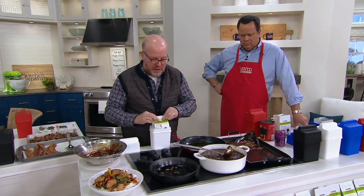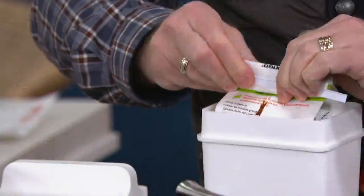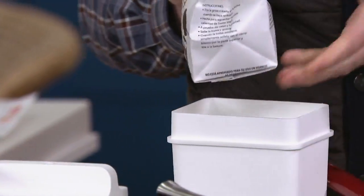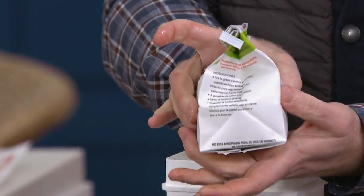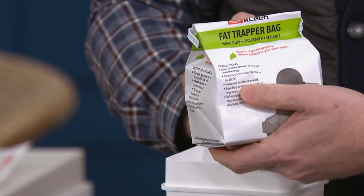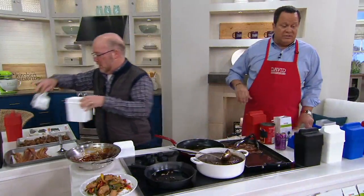You're going to wrap it. Seal it. And toss it. Now this is grade ready for the garbage. This is the proper way. This is filled with fat. Solidified fat, oil, and grease. How great is that? That's the way to do it. And 2,000 of these are gone now.